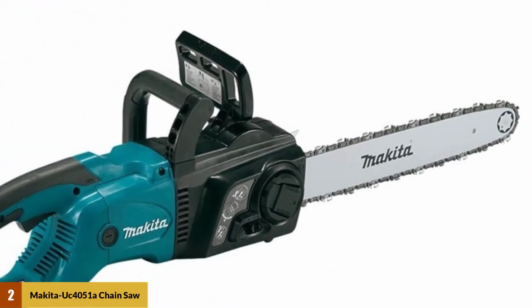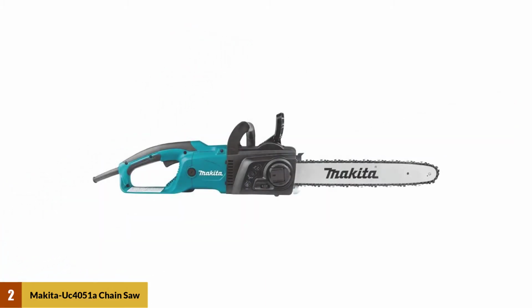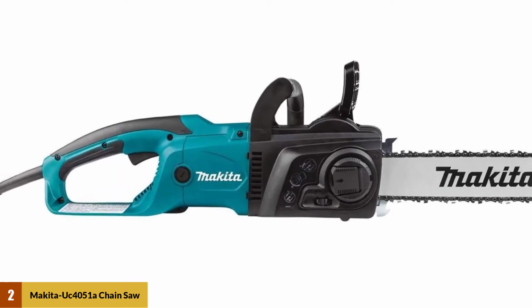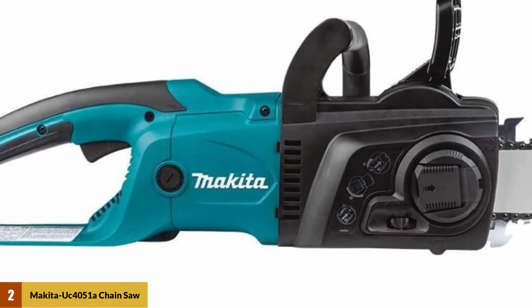The ergonomic rubberized handles and large trigger switch make for easy maneuverability and operation, and this chainsaw cuts smooth and fast, for trimming and limbing up to a diameter of 16 or so inches. You'll have to manage the cord, which can limit where and how you can use the chainsaw.